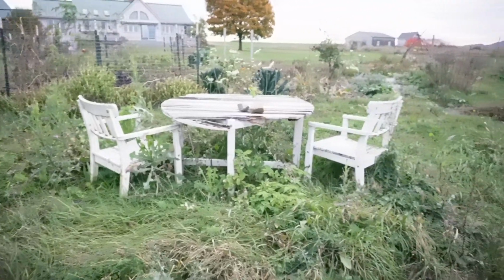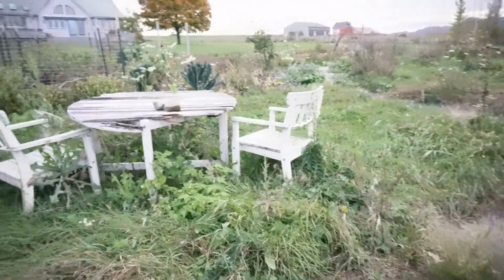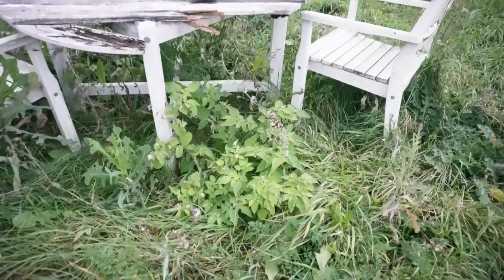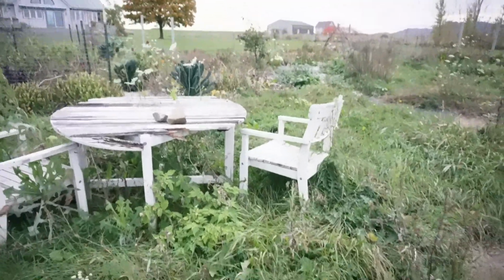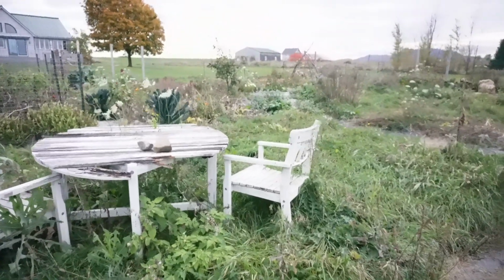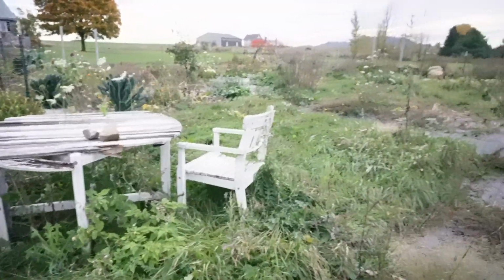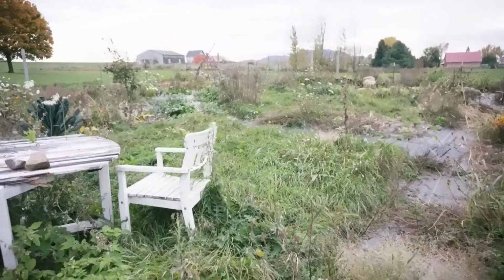I have not mowed in weeks. It has been so wet, I haven't wanted to. And there's a volunteer ground cherry in here, it looks like. There's all sorts of things in here. I have some different plans for this area next year, so it will probably change. We'll see. At some point, I will probably try to come out here and mow, hopefully before the snow.